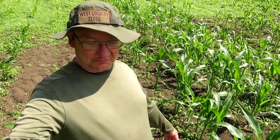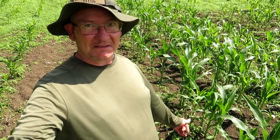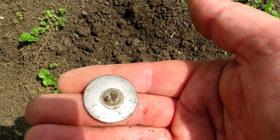So I'm back out on my maize field and I've got a signal down here. It's a pesky button, but there's Roman pottery in the soil all round, so there could be a Roman artifact. A silver denarius would be very nice. Yeah, just a pesky button, nothing on it, just a few scratches, broken shank.